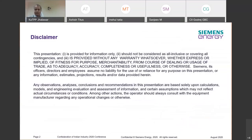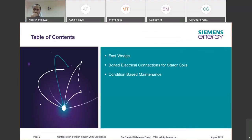This is our standard disclaimer, which we show in every presentation. And these are the three main topics. One is fast wedging. Second is bolted electrical connections. Third is condition-based maintenance. I am going to present the first two topics, and the last topic will be presented by my colleague Alejandro Felix. He is from the USA, joining us from America.